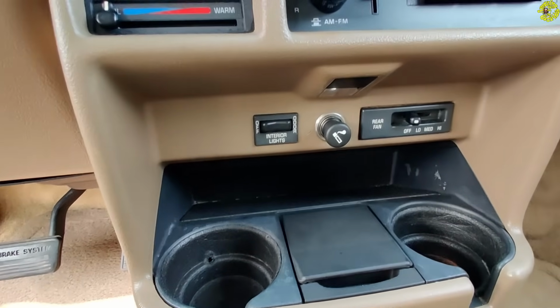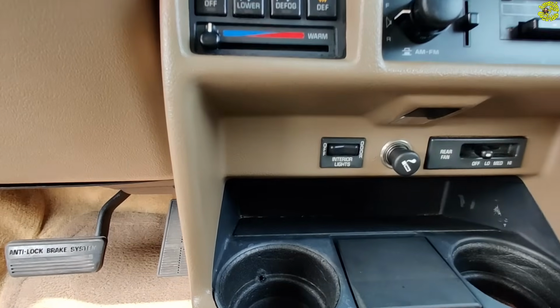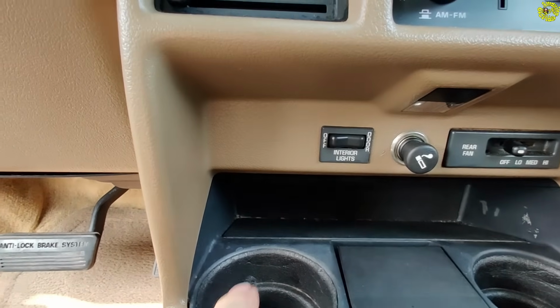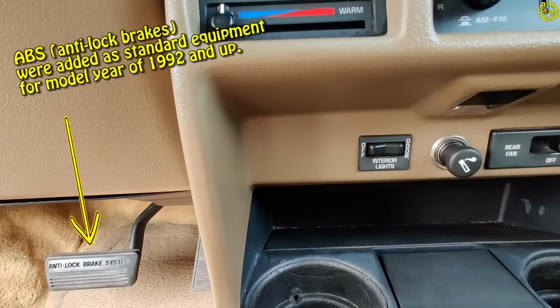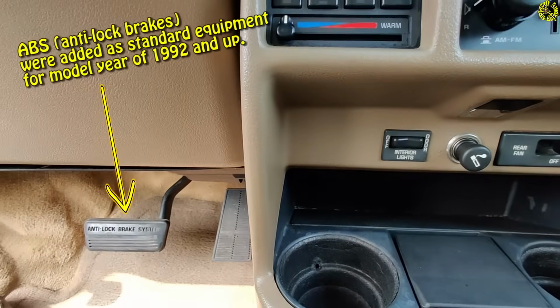For the model year of 1994, traction control has become an option to prevent your car's wheels from spinning. The traction control could be turned on or off with a switch that would normally be located to the left of the interior light switch. This model is not equipped with the traction control, which is why we don't see that switch.